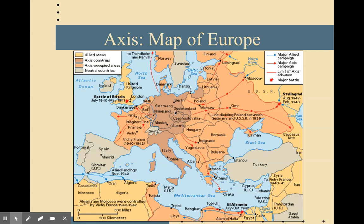So he goes to incorporate the Sudetenland, and he ends up taking all of Czechoslovakia, or at least those parts that are easily accessible to him, that doesn't piss off Stalin, if that makes sense. Okay, so that's step number 3.